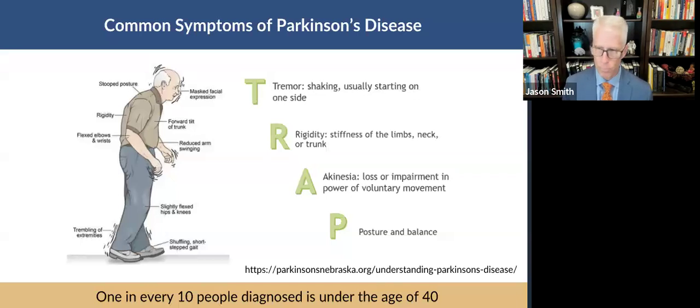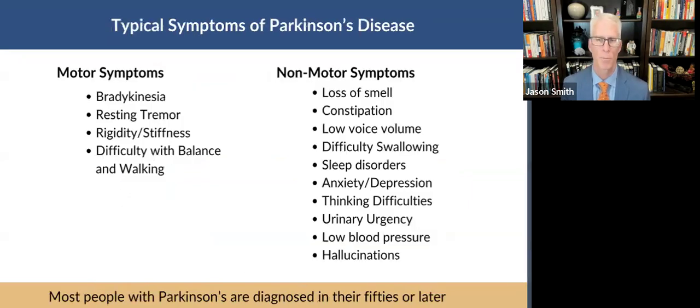I can tell he was really frustrated. Let's go through a few more of the symptoms. There are basically two divisions of the types of symptoms: just the slow movement, the resting tremor, which is usually on one side, usually the hand. You see that pill rolling tremor, but a lot of times you see it in the leg and the foot as well. Hallmark is rigidity and stiffness. People just cannot get themselves moving, and then that creates the difficulty with balance and walking.